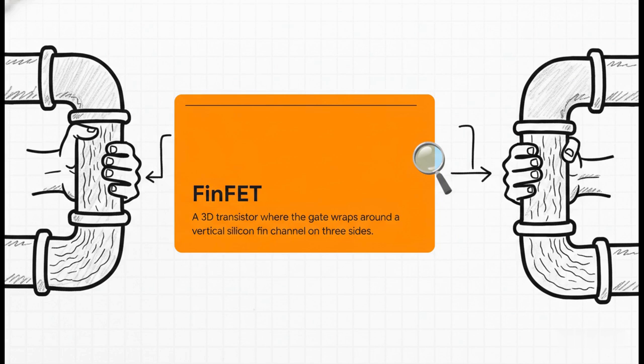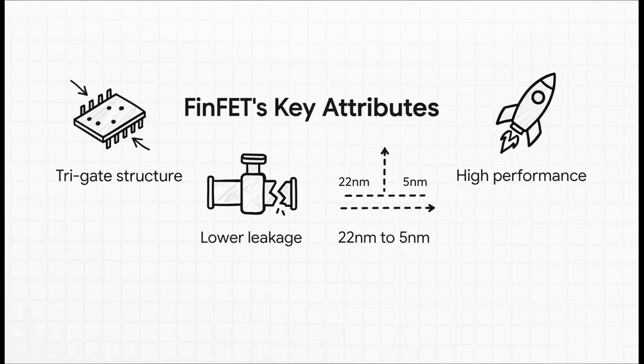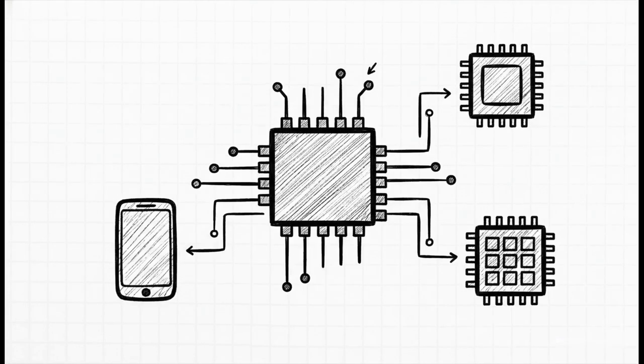All of a sudden, you have so much more control. This tri-gate structure was, no exaggeration, a total game changer. It slashed that annoying leakage, which meant way better performance and power efficiency. This design quickly became the workhorse of the entire industry, powering our world as we scaled down manufacturing processes, what we call nodes, from 22 nanometers all the way down to 5 nanometers. And hey, this isn't some far-off lab experiment. The device you are using to watch this right now, it's almost certainly packed with billions and billions of these tiny FinFETs. It is the unsung hero of the last decade of tech.